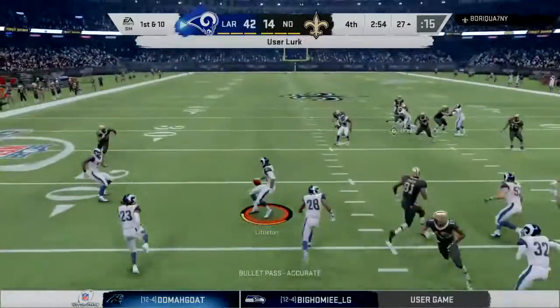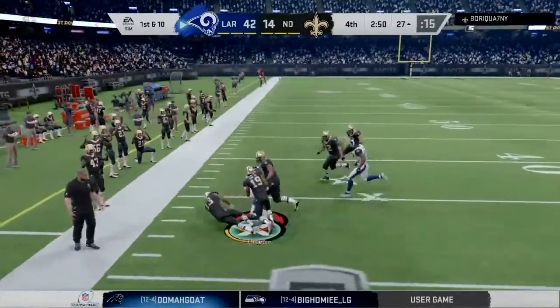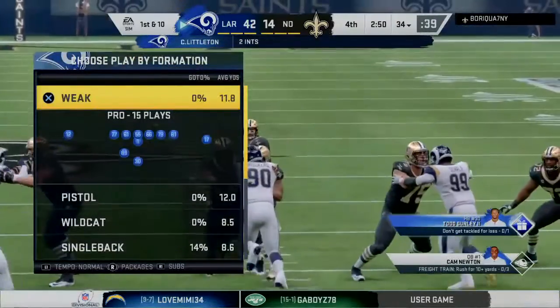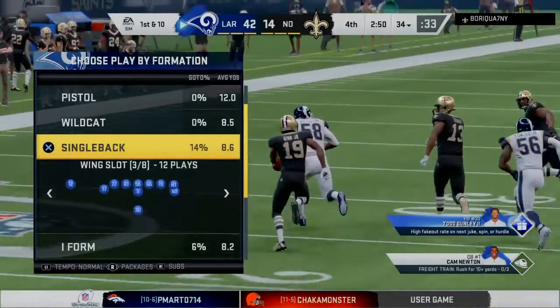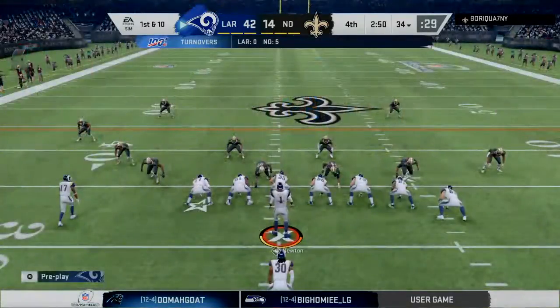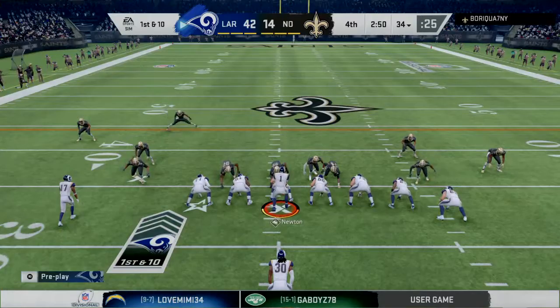And now here is another interception. Picked off by the linebacker, Corey Littleton. And the return will be stopped at the 34-yard line. The interception woes, they just continue to mount. He's thrown 5 picks. At this point, you've got to be thinking, is it something between the ears? I think a confidence hit does occur once you start getting those numbers up there a little bit.